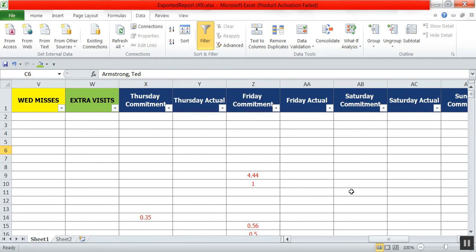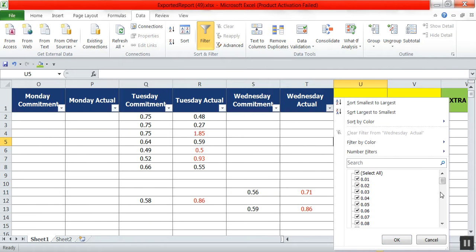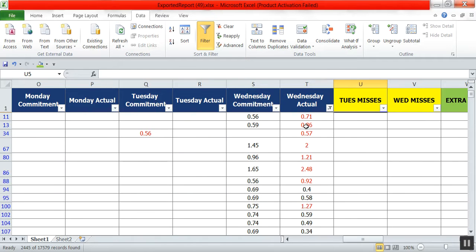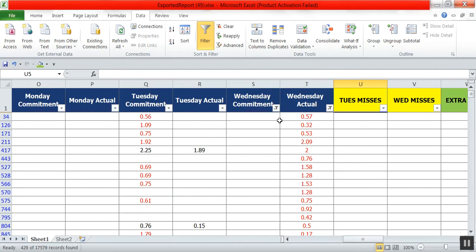We can't do anything for Thursday because Thursday is not over yet, and I'm doing this on a Thursday, so let's go back to Wednesday, and we're going to go to the actual, and we're going to take away the blanks and show only what was done on Wednesday. And then opposite of that, we're going to uncheck all, and we're going to go to blanks because we don't need to know the ones that were scheduled for Wednesday. We're looking for the ones that were not scheduled. So that leaves these stores.